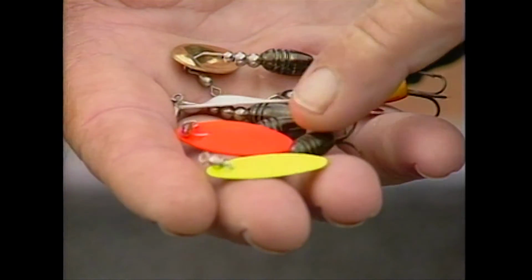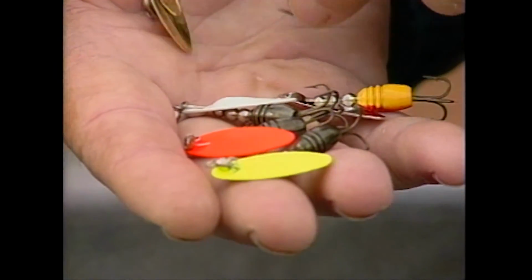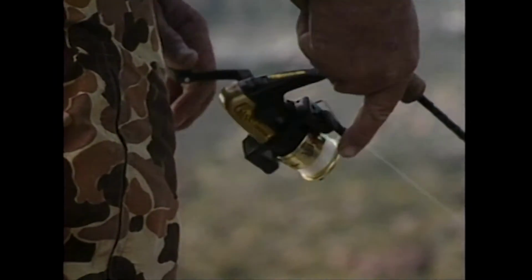Some people like the fluorescent orange or maybe the white. My personal one, I like the black gold and the red and yellow with a silver blade. But today, like I said, being a darker day, the chartreuse works real good generally on those days. And you got to remember one thing, we got to crank them pretty slow, so don't be in no hurry today, okay?